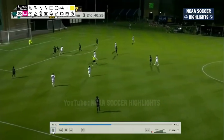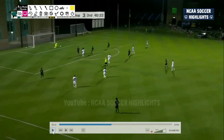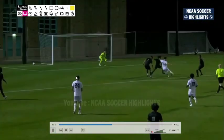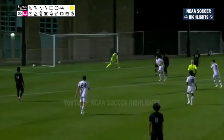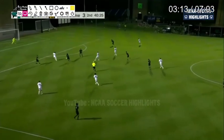He takes it. I like the movement. He drops his shoulder to the left and to the right, fools the defenders, and he powers that ball in. There's nothing much the goalkeeper could do. It's a brilliant piece of attacking play.